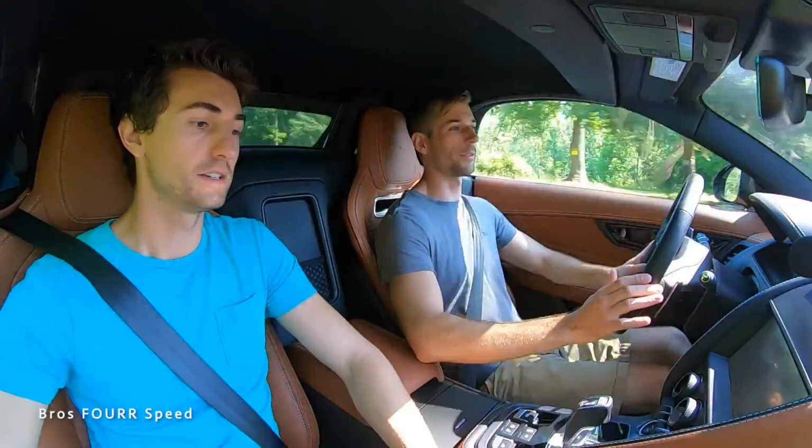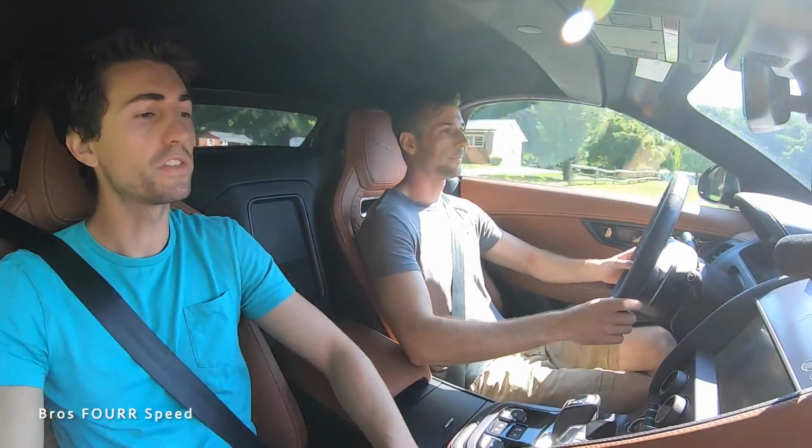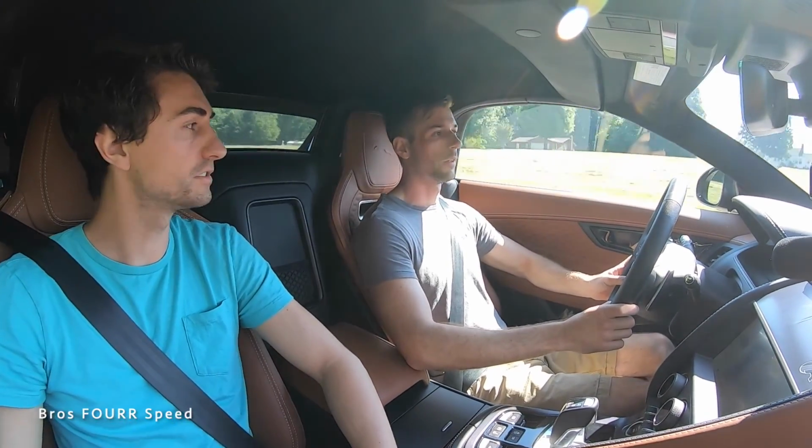So those are the only gripes, because you have to go into the screen to really do all the adjustments. I think their infotainment could be updated. I think the newer Land Rovers have it in some of them. So maybe the F-Type's just a little bit behind.